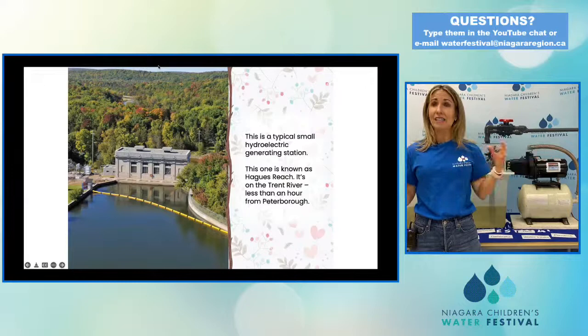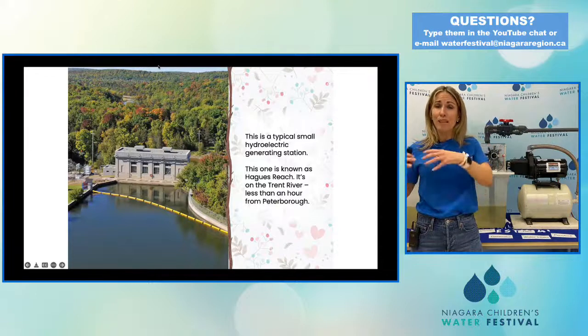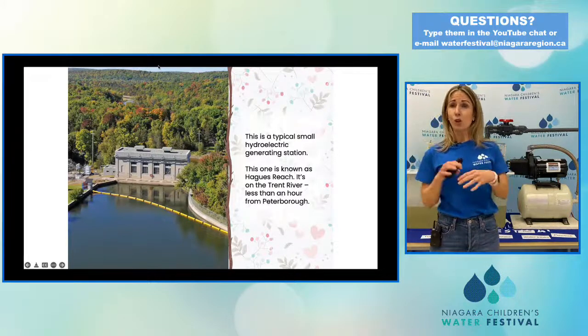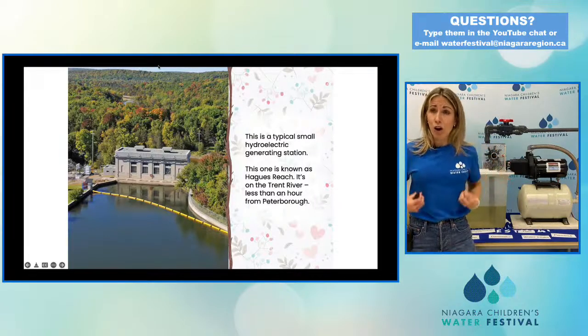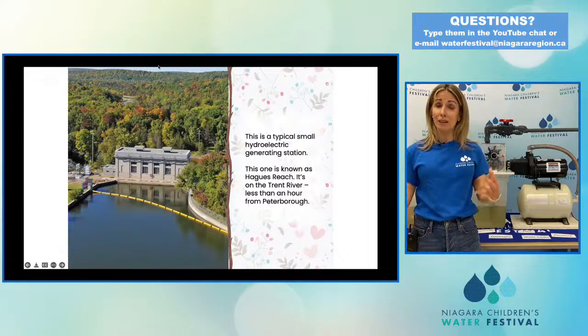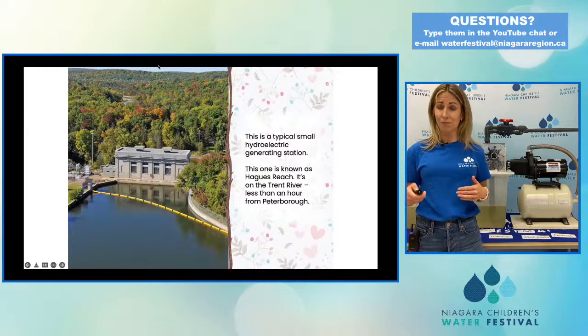And that's actually a safety boom. It's yellow to grab your attention, and they're big barrels that float on the water, and they're meant to keep you away from the station. So while the water appears calm on the surface, we're actually drawing a lot of water into the station, so it's quite turbulent underneath. So that's a safety barrier to keep you back away from the station.